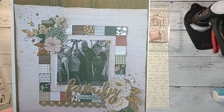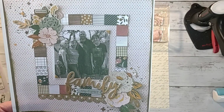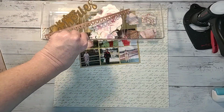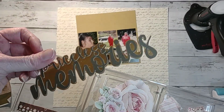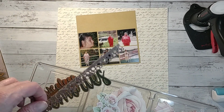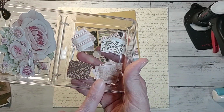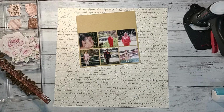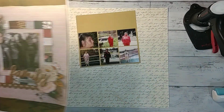I ended up doing little 1 inch by 1 inch squares, and then I used some printables for my flowers. I cut out my title on my Cricut. It says Priceless Memories. I used my punch to create this lacy looking punch. Like I said, my printables, and then I have my squares. So I'm going to pretty much follow this super closely with everything.